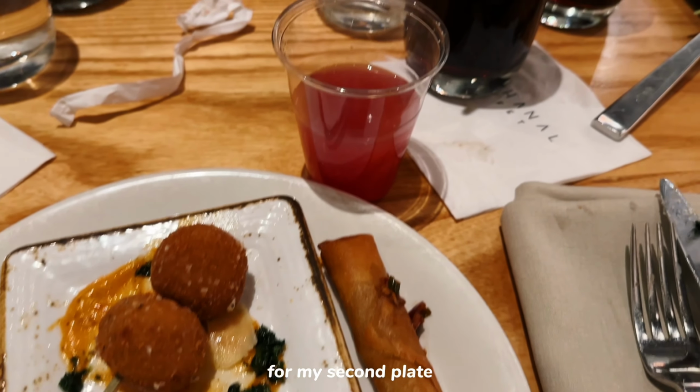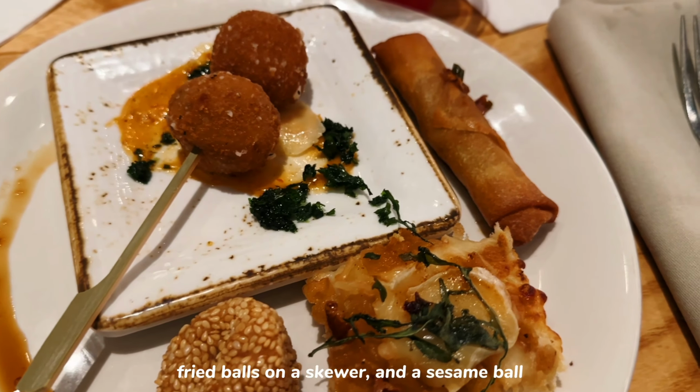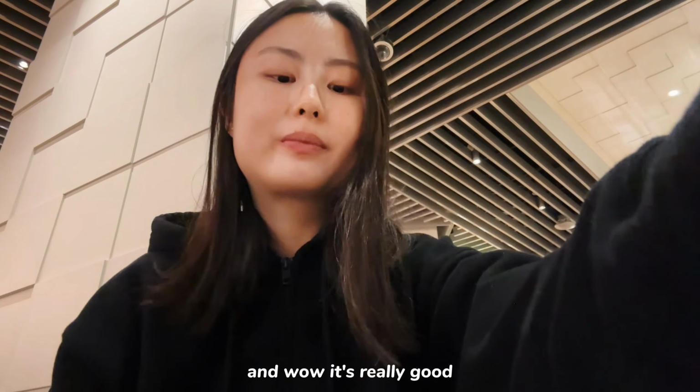For my second plate, I grabbed a cranberry orange mimosa, apple brie pizza, pork lumpia with chili sauce, fried balls on a skewer, and a sesame ball. First, I took a sip of the cranberry orange mimosa, and wow, it's really good.